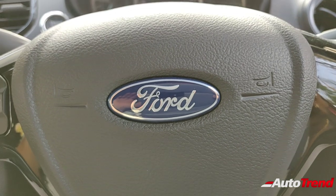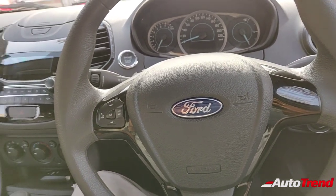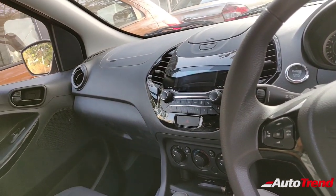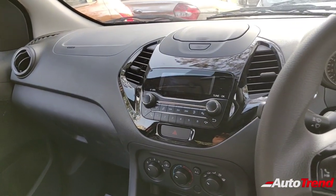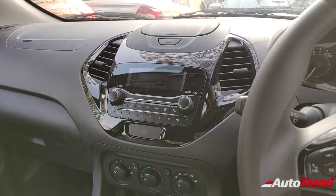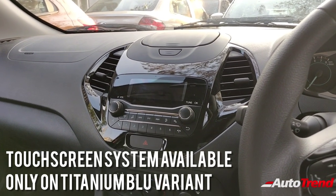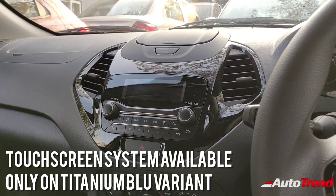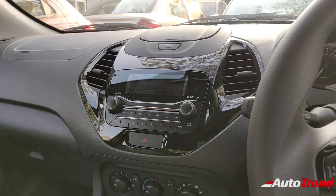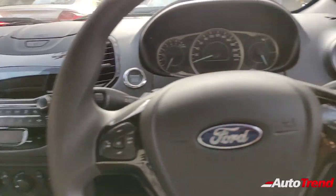Yes guys, I'm right now inside the Ford Figo BS6 titanium variant, and as you can see, this is how the interior and this is how the dashboard looks. Obvious changes are clearly evident. You no longer get a touchscreen system on the titanium variant. A capacitive touchscreen system is available only on the titanium blue variant. This variant no longer gets a touchscreen. Instead, it gets a monochromatic display, which I'll show you in a bit.